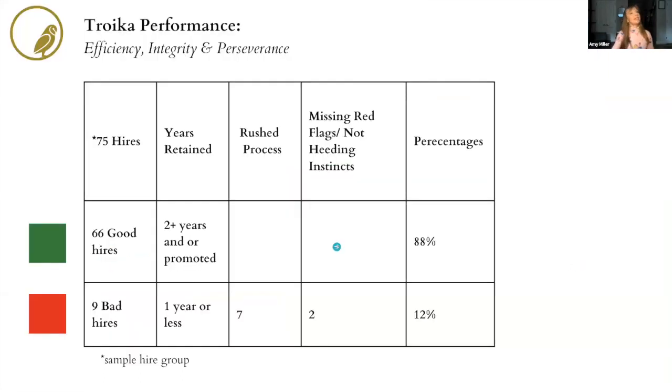All right, now I have placed a lot more than 75 candidates over the years, but this is a sampling here. Out of 75 hires, I always like to dig deeper and really look at the problem. And that's because the answer to the problem is in the problem. And I'll talk more about that here in a moment.